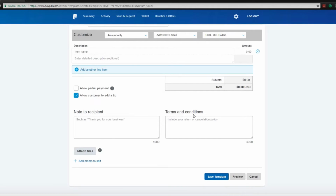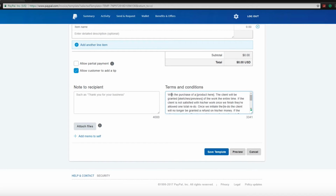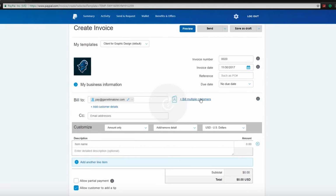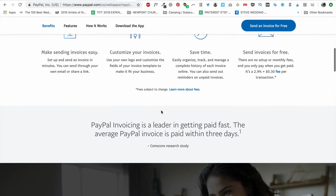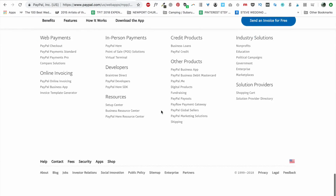So PayPal actually allows you to invoice your clients, which is so important because they can then pay by credit card or whatever method they want. It is totally secure, totally simple, totally easy to set up. You can do that. I use this all the time.